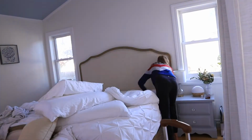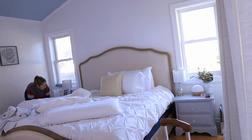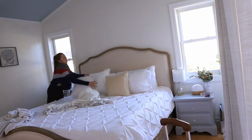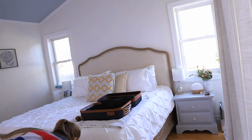I didn't add this to my checklist, but I always like to leave the house with a made bed, and that goes even if it's just a day trip. Either you can make your bed, or if you don't have laundry to catch up on, what a great time to wash your sheets so that you're coming home to nice fresh sheets.